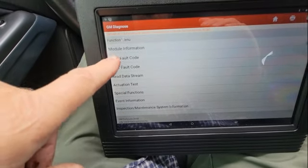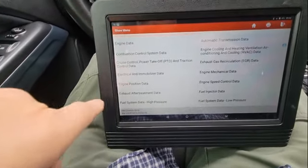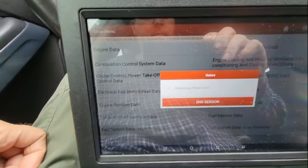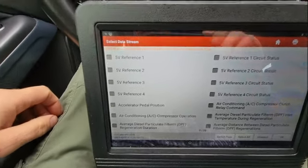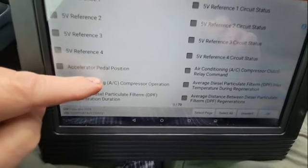I'm going to take a look, and I'm going to go through this list and see what else I can do. Okay, I went into the live data, and it has exhaust aftertreatment data. I can look at that. Let's take a look. I've never looked at this before. So these are all different parameters. It has 70 parameters. So that's quite a bit.